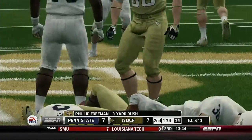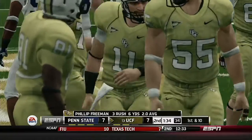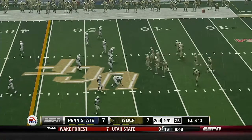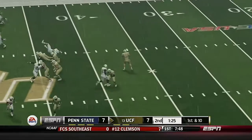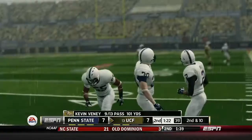Gets out to about the 45-yard line. From their own 45-yard line. First down. Quick throw out to the receiver. Incomplete.